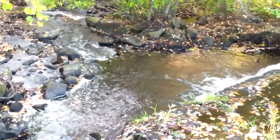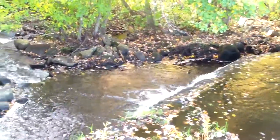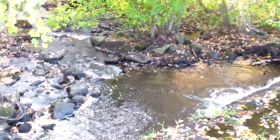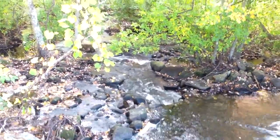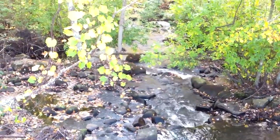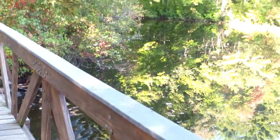And this is Roaring Brook. Don't know why they call it that. The brook dumps out of this little pond over here. Pretty low pond.